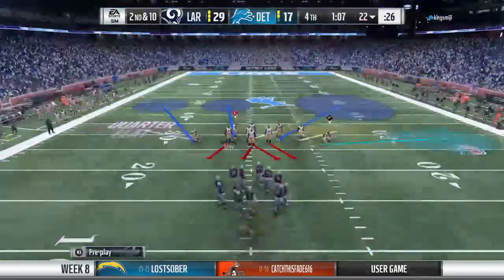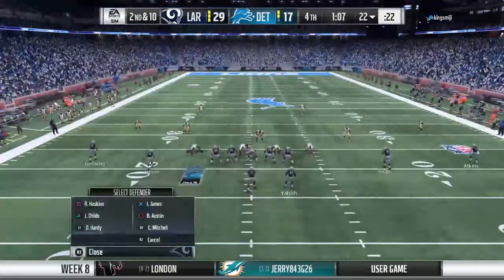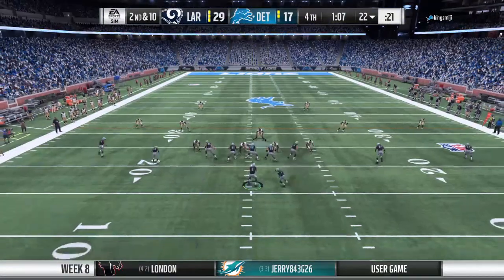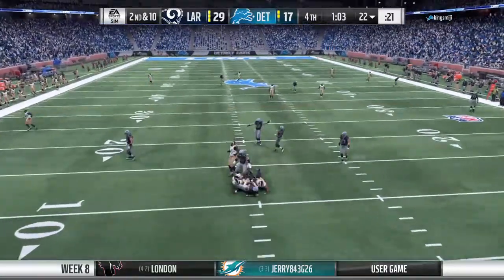Offense looking to avoid a 3rd and long. It's 2nd and 10, and they're going to go soft on the corners. Hurry up, here we go. Off the play fake, he'll look to throw. And the Rams got him.